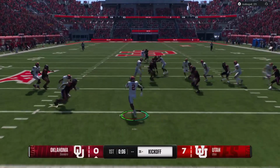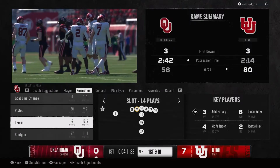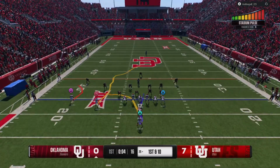He'll bring it out. It's Barnes. Knocked down right at the 25, and I guess he breaks even, bringing it out of the end zone. One final play before the end of the quarter.